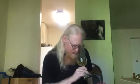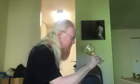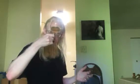So let's give us a swirl. You probably can't see me swirling off camera, but I'm swirling. It's got a nice gold color. It's actually pretty gold, honestly, against the white background of my horrible table. Nice miniature bubbles. Now when you look at it this way, with the sun coming in, it's a little grassier, but it's still pretty nice.